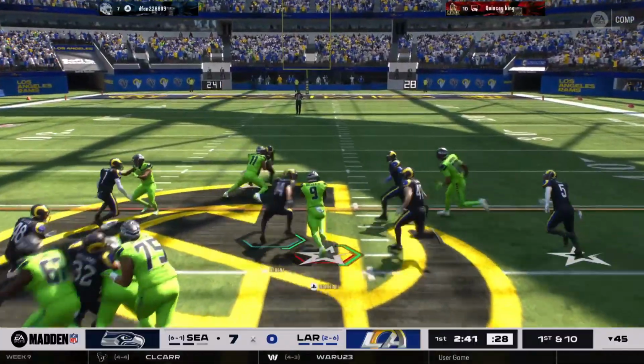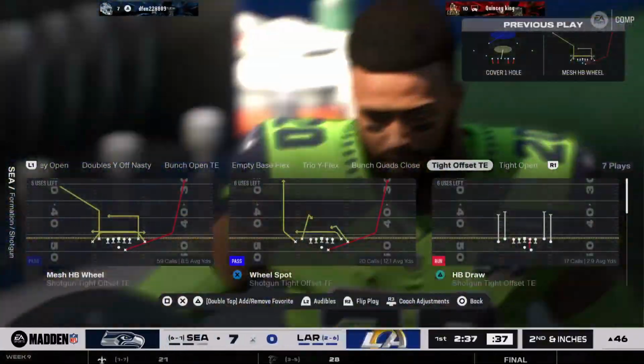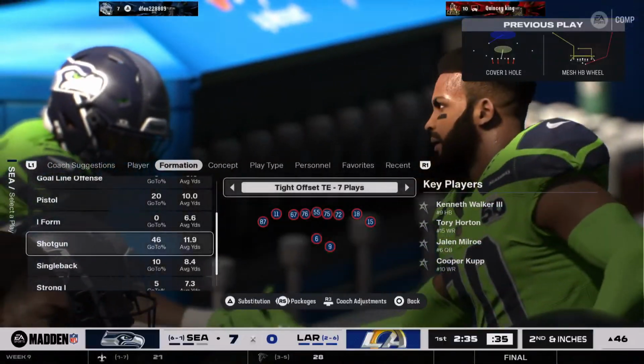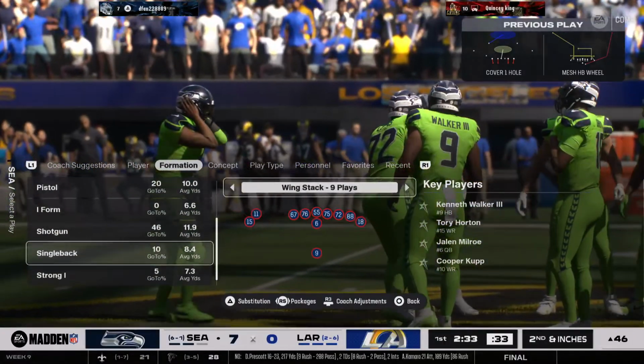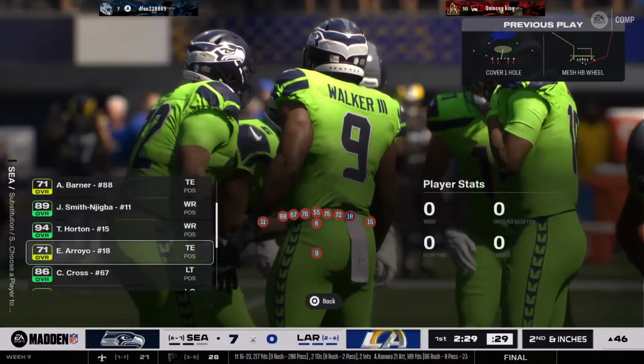Kenneth Walker gets it for the first time. He's across midfield into Rams territory. You want to drain some of the excitement, some of the noise from a home stadium? It's exactly how you do it when you go on the road. Run it right down their throat from the jump.